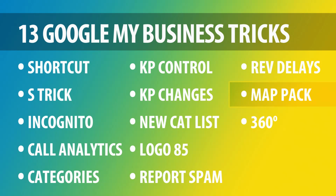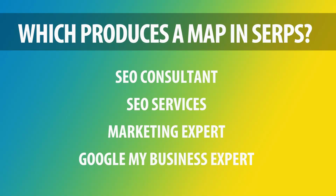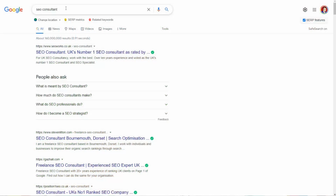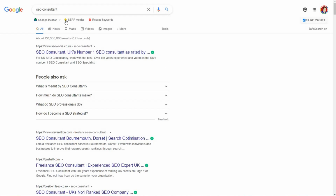So for the 12th thing, I just want you to remember that when you do searches in Google, not everything produces a map. If I was to give you a choice to pick which one of these 4 produces a map: SEO consultant, SEO services, marketing expert, Google My Business expert. You think if someone was looking for, say, a marketing expert, or an SEO consultant, that it would produce a map, but it doesn't. As you can see, I've done a search here for SEO consultant. There is no map. There's no map pack to appear in.